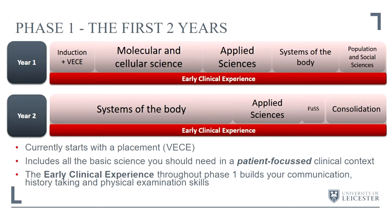And then also throughout, there is the early clinical experience. So that early clinical experience is where you're learning your consultation skills, learning your physical examination skills, learning how to take a patient history, etc. And that happens throughout both years 1 and 2. And then you start off learning communication skills, etc. with actors, and then you go out into placements in general practice and in hospital placements, and you will have a GP tutor that leads you through that early clinical experience.